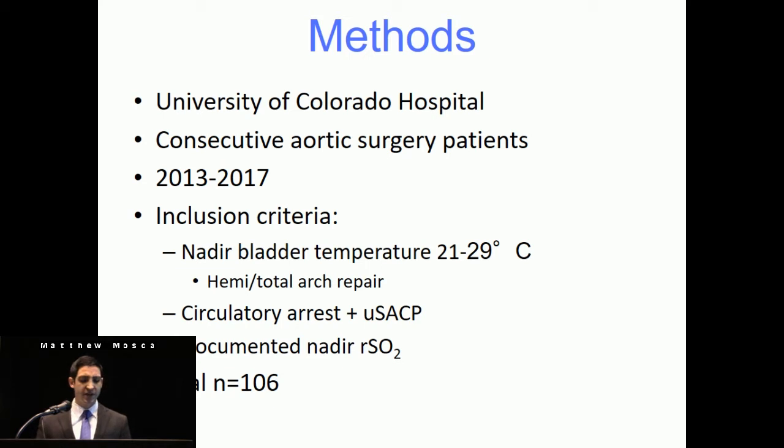It included consecutive aortic patients between the years 2013 and 2017. Our inclusion criteria included nadir bladder temperatures between 21 and 29 degrees, which corresponds to our total arch and our hemiarch procedures. Our total arches are between about 21 and 26, and then our hemiarches target 28. Of course, you needed circulatory arrest with unilateral SACP, and then you needed a documented nadir cerebral regional saturation. After all that, our total came up to around 106.